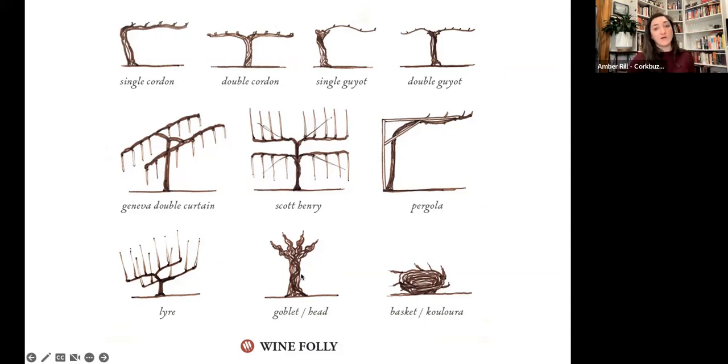You have your gobelets or head-trained vines, and then we haven't discussed the kouloura, the basket, the stefani, but this is used in more Mediterranean climates. You see it a lot in places like Greece or Santorini, where there's a lot of sunshine and a lot of wind, and the vine itself is actually trained to grow around itself in a basket, and the grapes grow inside.